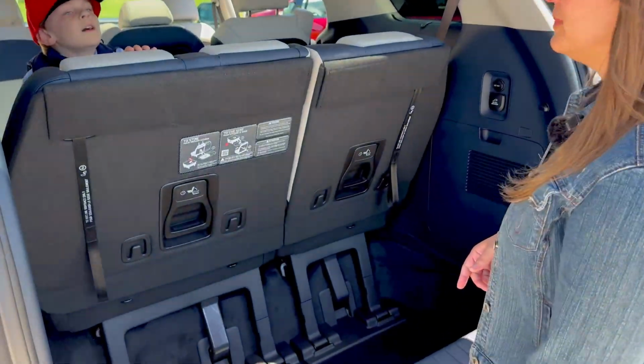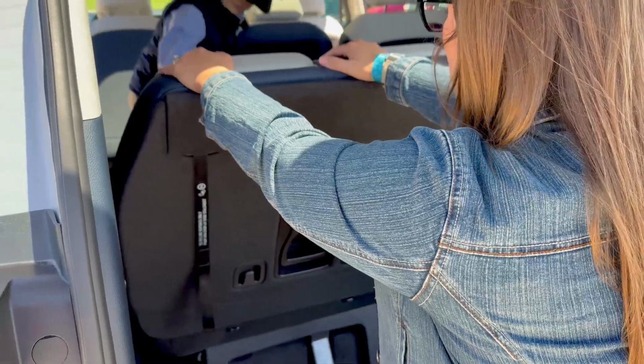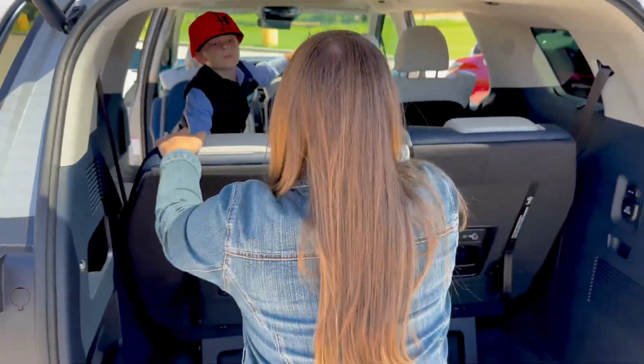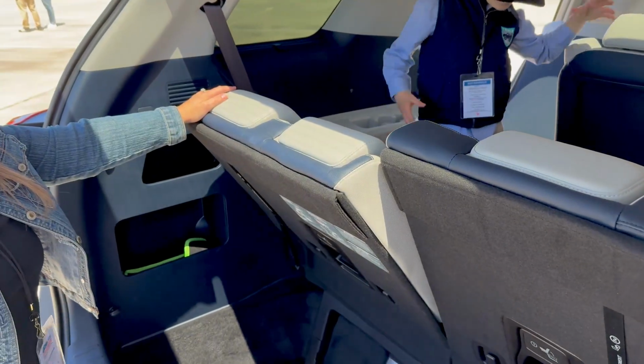But Holly, why don't you show us here. He wants to show the reclining seats. You pull this strap and I'll pull it back. Gotta love improvising. There you go. Look how much that seat reclines, so you can get very comfortable back there.